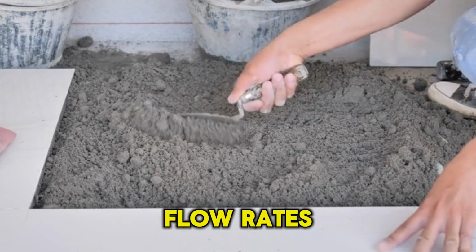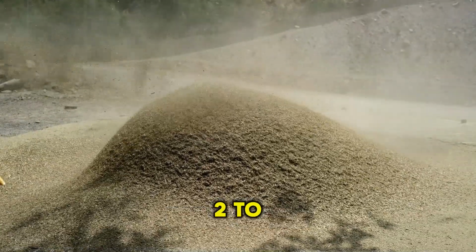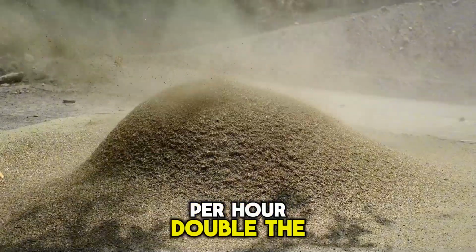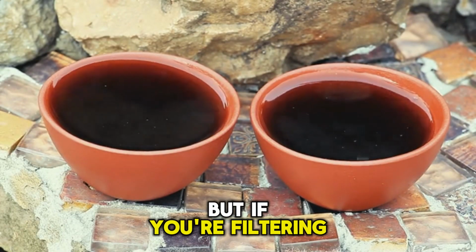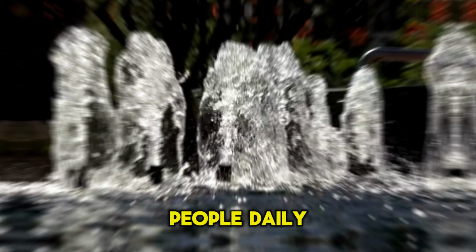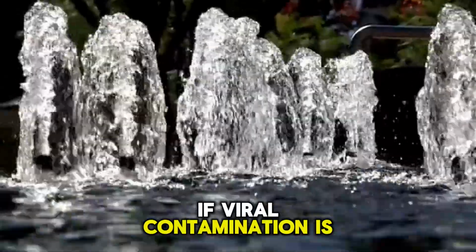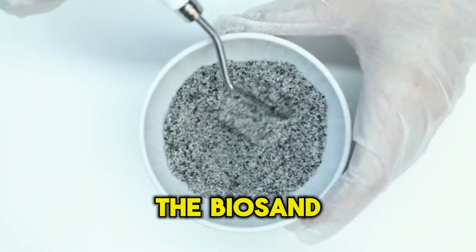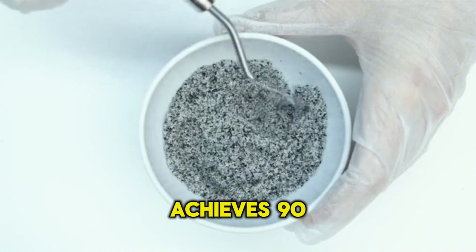If you need faster flow rates for a large family, the sand and charcoal filter moves 2 to 4 liters per hour. Double the ceramic pot. Trade-off is maintenance. Charcoal replacement every 3 months. But if you're filtering for 6 or 8 people daily, the speed matters.